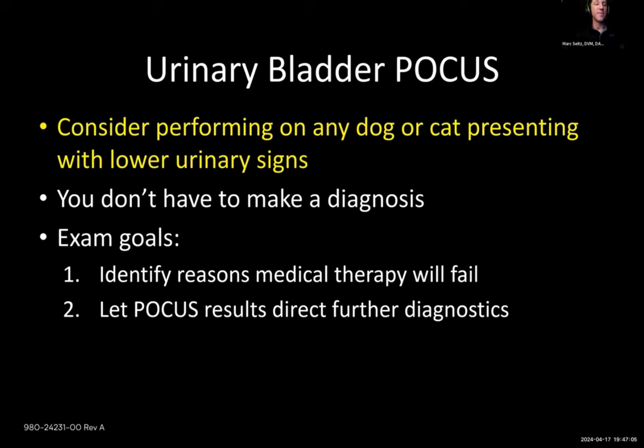Well, the nice part is most of us are getting a urine sample via cystocentesis. And if you're getting it via cysto, you might as well get it ultrasound-guided cysto.